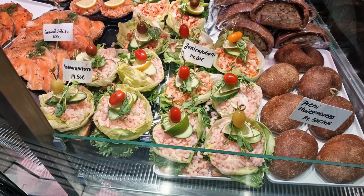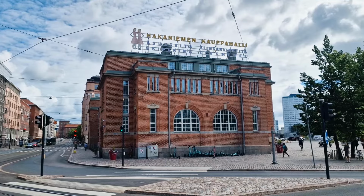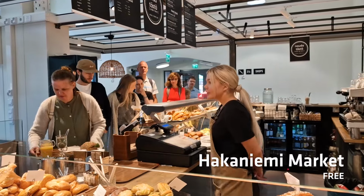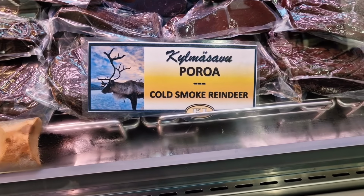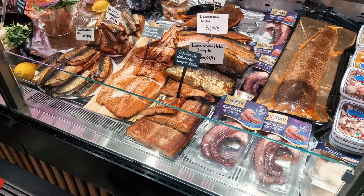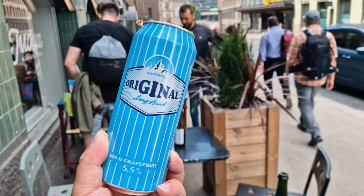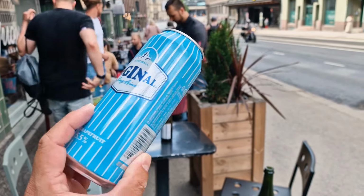The other place where you can try traditional Finnish food is just north of Central Station, the world famous Hakaniemi food market. Now this is a place where you can try all sorts of weird and wonderful stuff. And there's 3 unique food items that I want you to try whilst you're here. The first of which is something called lonkero.